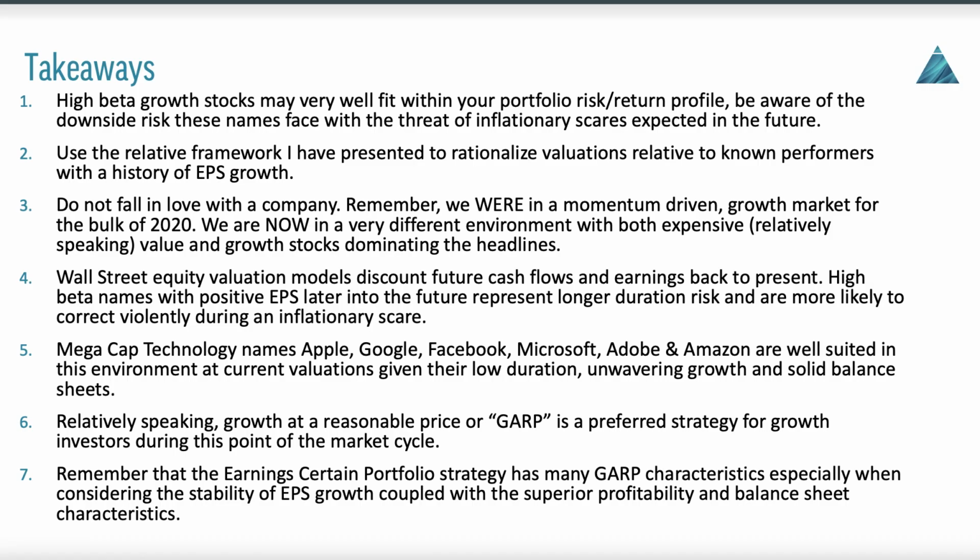So some takeaways today. Keep in mind, again, I'm not making any recommendations here. These high beta growth stocks may very well fit within your portfolio, based on your risk return profile. Just be aware of the downside risk these names face. With the threat of these inflationary scares expected in the future, we don't know if it's going to happen, but we need to be prepared and we need to understand what the valuations look like, what we're getting into.